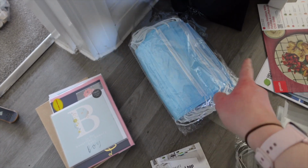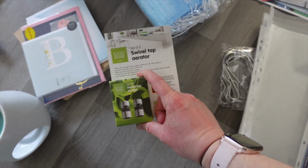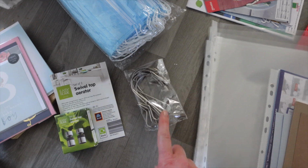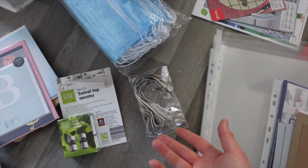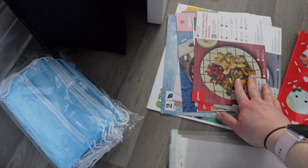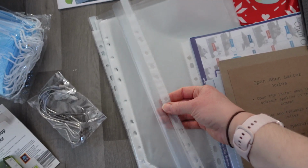So the next thing is this pack of face masks. Don't really need them anymore. Swivel tap thingy. Came in a pack of two. Only needed one, so the other one's going. This pack of little hooky things came with the thing that's hanging on our larder cupboard door. I'm not entirely sure what they're for, but I'm not using them, so goodbye. And then we've got a bunch of recipe cards from meal subscriptions like Gusto and HelloFresh, that are either meals that we aren't going to make again or we don't need the recipe card for. A bunch of these clear wallet things, don't need them, got enough should I need any.